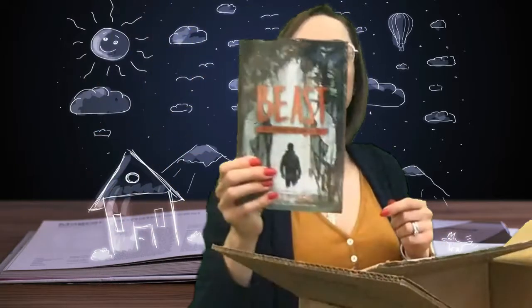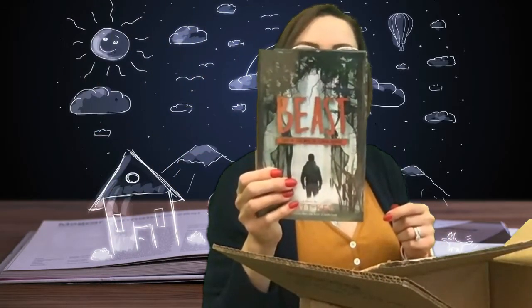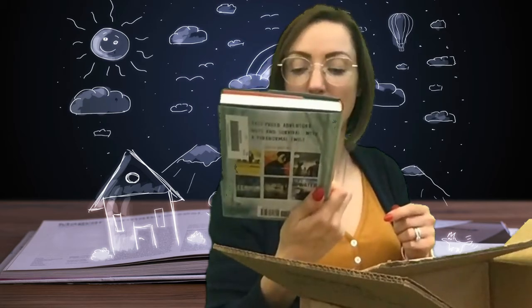Ooh, look at this. Beast, face to face with the Florida Bigfoot. So this will be in our scary stories section. Fast-paced adventure, guts, and survival with a paranormal twist. And this is by Watt Key.